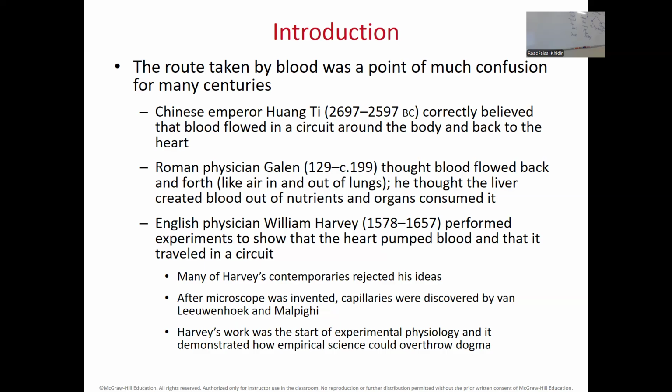Also, you must understand that if the blood is poor in oxygen, it is not supplying the tissue with the oxygen that we need for oxidative phosphorylation, for aerobic respiration, and then the tissue is going to die.